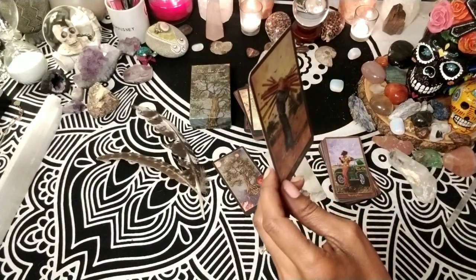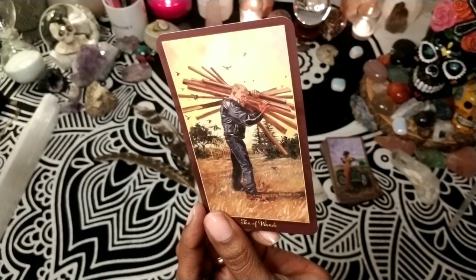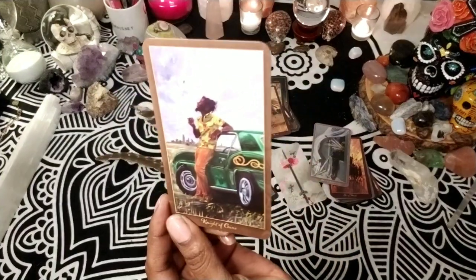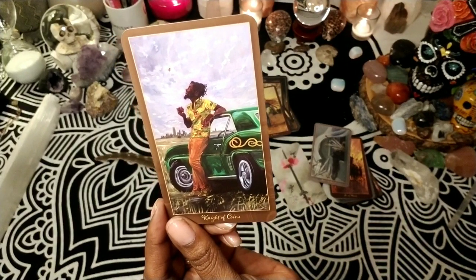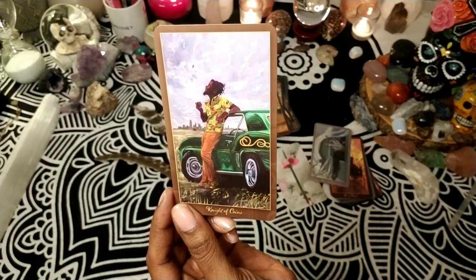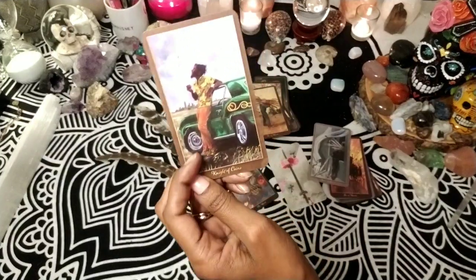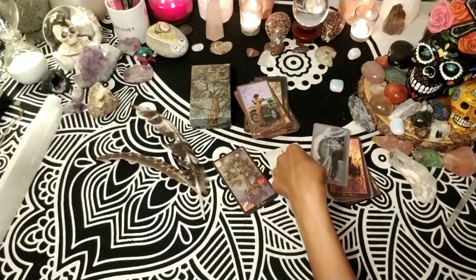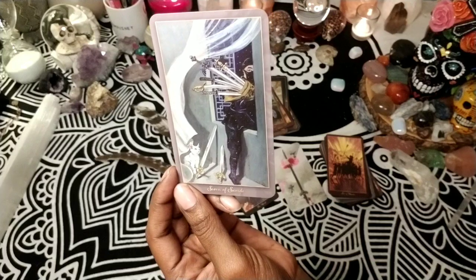Here is the Ten of Wands, a proper Ten of Wands. Aren't you getting late summer as well? Oh, I love this Knight of Coins. He's got his cool whip. Love it, love it, love it. Huh. Took his time getting this beautiful car. Oh, I love this. Seven of Swords, very traditional, and for that, I like it.